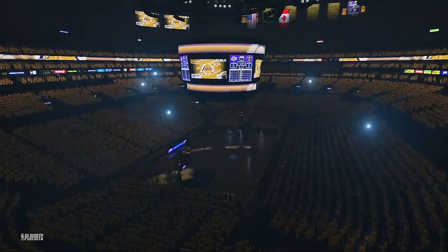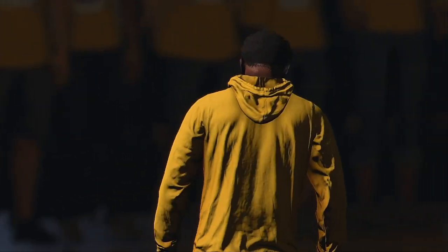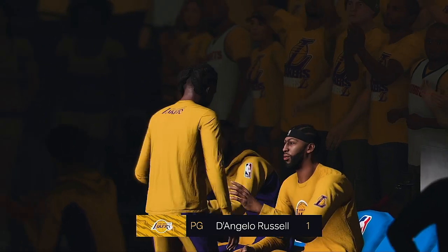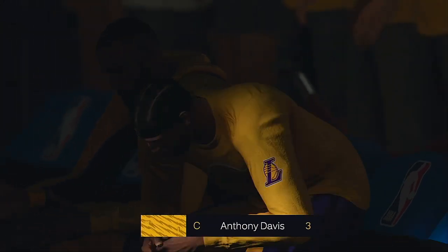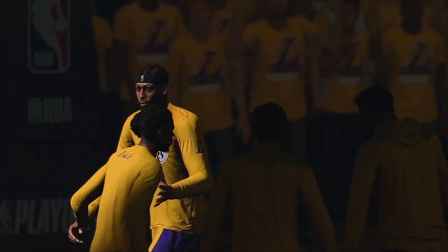Let's meet your Los Angeles Lakers. Starting at small forward, standing 6'8", number 28, Rui Hachimura. At guard, 6'5", number 15, Austin Reeves. At the point guard position, 6'3", number 1, D'Angelo Russell. At center, 6'10", number 3, A.D. Anthony Davis.